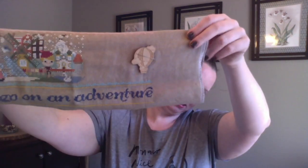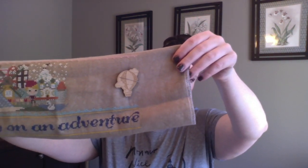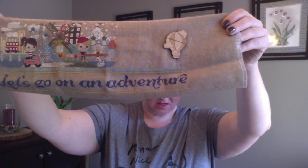So I did Switzerland, and then I did the bottom yellow border. And then I figure next month I'll do most of the other border, and then I'm going to save the pink border for when we get down to the very bottom because I don't want to have to count all that. It's just going to be easier to line it up. So that's that.